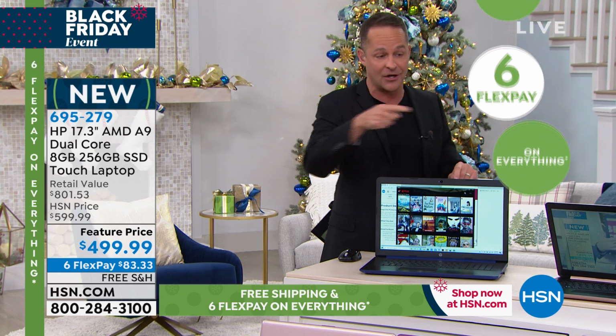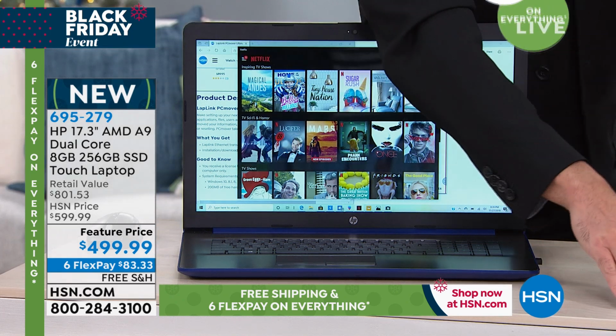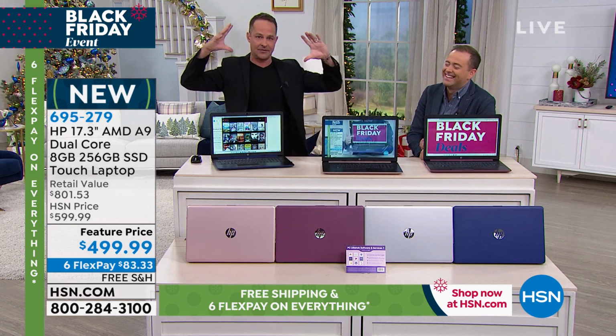Ready for this? This is a big O. Take a look at this computer in the middle. We like big O's. So it's like this big, maybe this big.